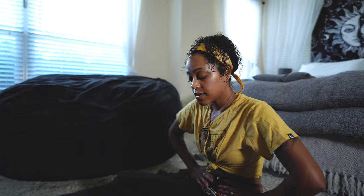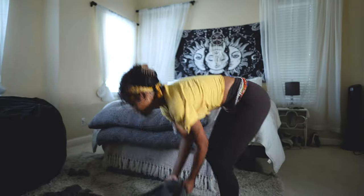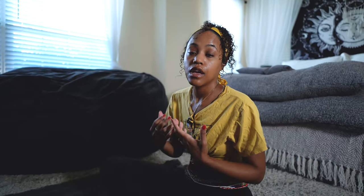Because it takes a lot out of me to do my stretches. Ooh. But now it's time for me to go get a snack and some coffee. Because we got to go to the gym. So even though I'm not feeling my best, I'm still going to stick to my routine. Because I noticed that movement helps me.